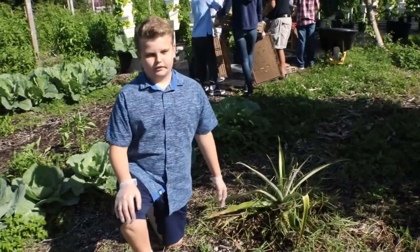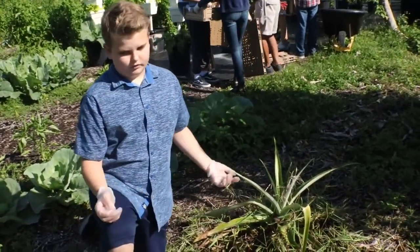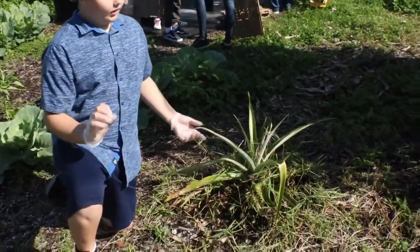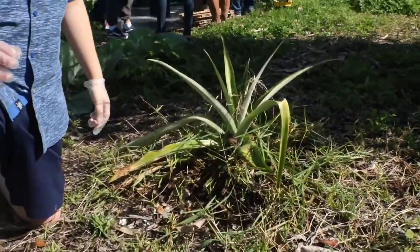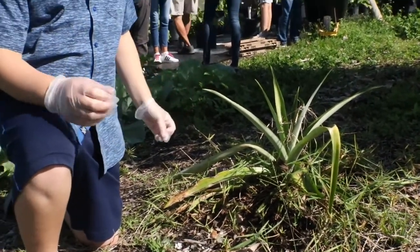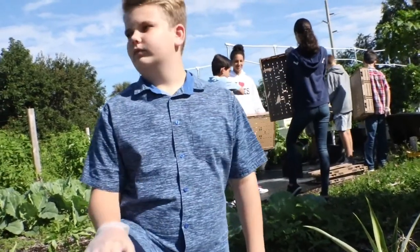Hi, I'm Elijah Miller, and this is honey. We have only a couple of these because they take so long. It's about 18 months to 2 years. And we have these because, well, we went to the cafeteria and got our lunch in our school.